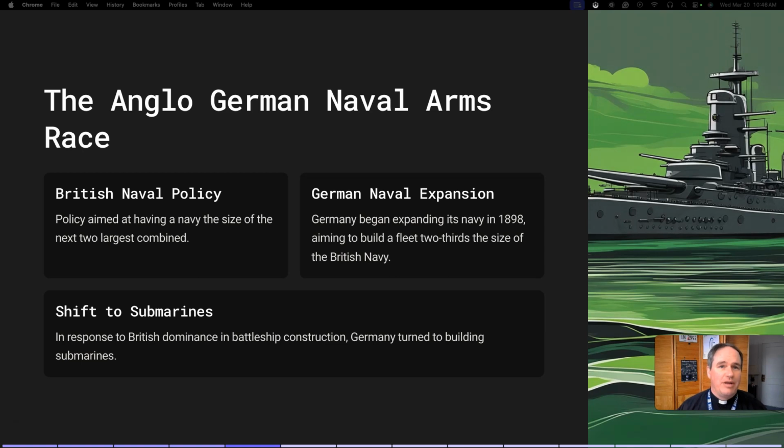Now, in the background of all of this, there is an Anglo-German naval arms race. Anglo meaning Great Britain. It's the policy of the British Navy that it should be the size of the next two largest navies combined. Beginning in 1898, Germany begins to expand its navy, and its aim is to build a fleet that would be two-thirds the size of the British Navy. So I think you can start to see the problem here. If Britain has to be as big as the next two navies, and Germany wants to be two-thirds the size of Great Britain, you're going to see this begin to escalate.